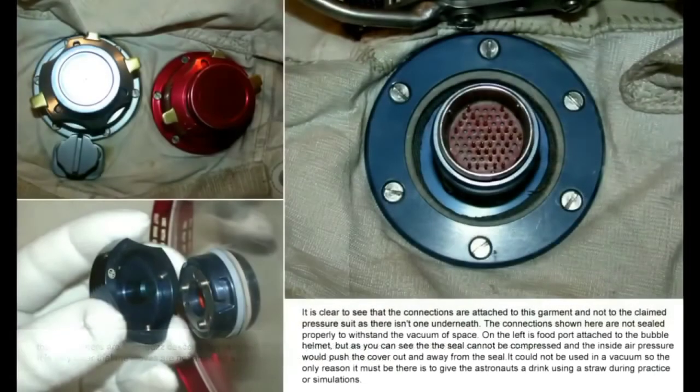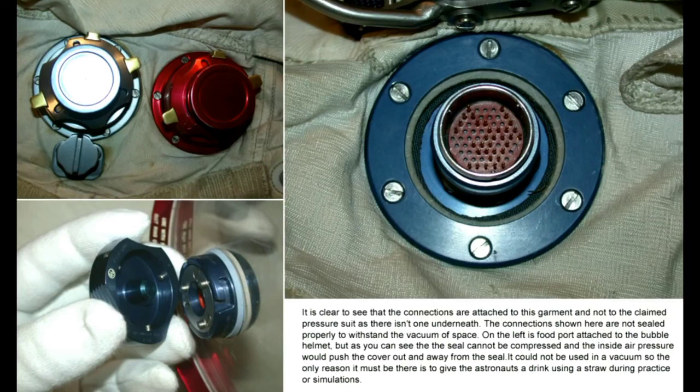The images here are from Buzz descending the ladder from the Apollo simulation photos, numbered here. It is very clear the gloves are not attached and of course cannot be in a vacuum. It is clear to see here that the connections are attached to this garment, and not to the claimed pressurized suit, as there isn't one underneath or incorporated in. The connections shown here are not sealed properly to withstand the vacuum of space. On the left is a food port attached to the bubble helmet, but as you can see, the seal cannot be compressed as what would be required, and the inside air pressure would push the cover out and away from the seal. It cannot be used in a vacuum, so the only reason it must be there is to give the astronauts a drink using a straw during practice or simulations.